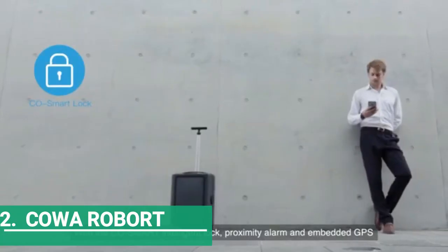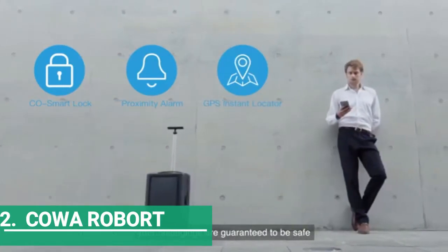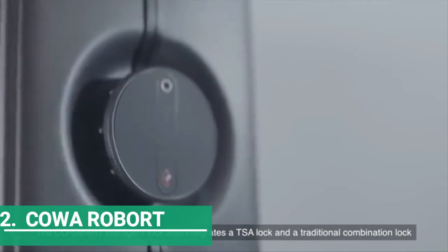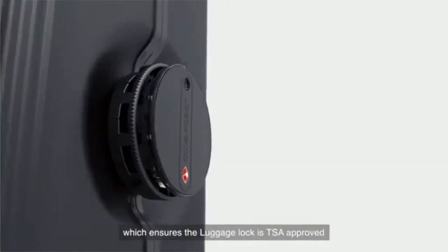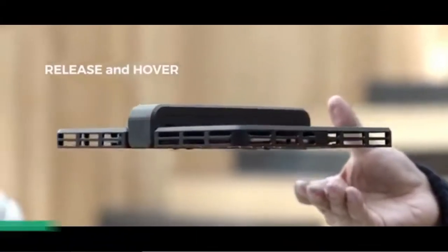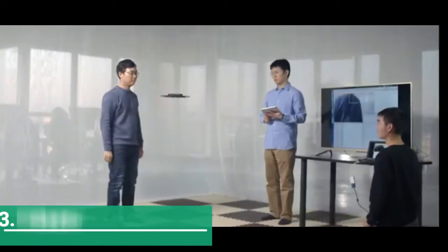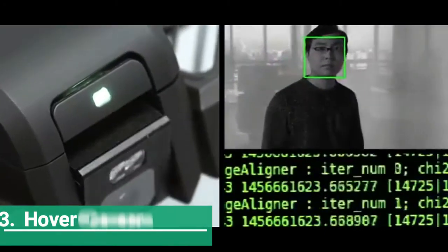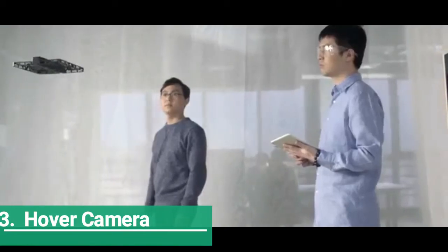With the intelligent lock, proximity alarm, and embedded GPS, your belongings are guaranteed to be safe. The CoSmart intelligent lock also integrates a TSA lock and a traditional combination lock, which ensures the luggage lock is TSA approved and can function properly even without the camera. You can take 13 megapixel photos and 4K video. We've replaced a traditional gimbal with electronic image stabilization so that your shots are always steady.